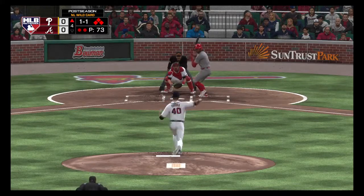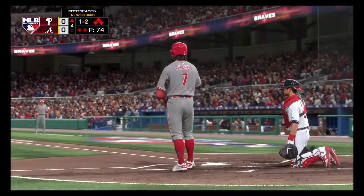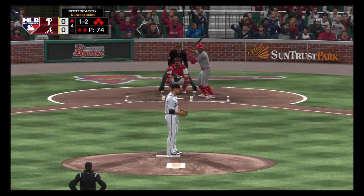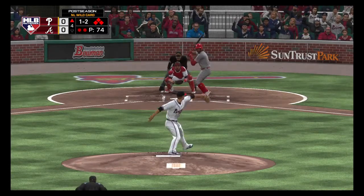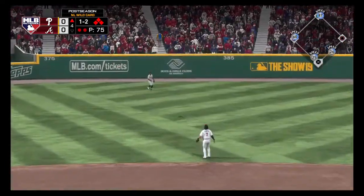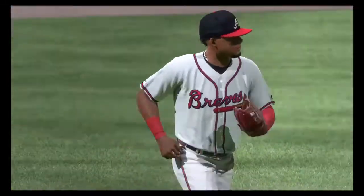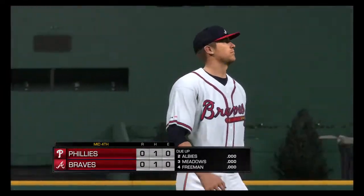The set and the 1-1. In front of the changeup, and he can't keep it fair. 2 strikes on him now. The set and the 1-2. This is in the air to left field. Acuña's there for it. He's got it, and that'll get him out of the jam. Phillies leave him loaded. On to the bottom of the 4th now, still with no score.